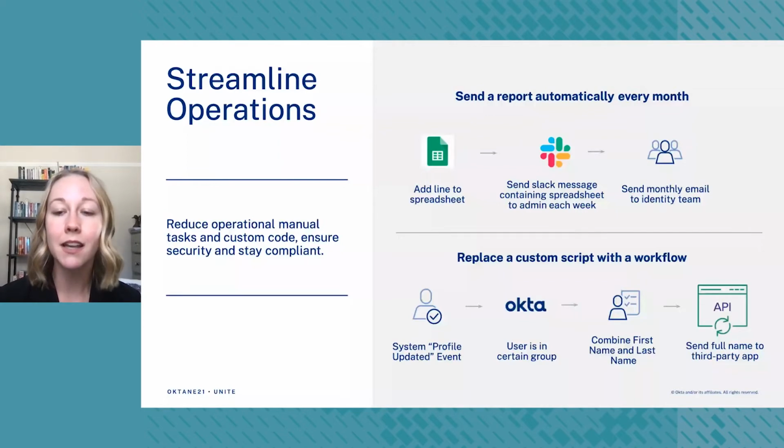And the second one here is replacing a custom script with a workflow. So here you have a system profile updated event. If a user is in a certain group, you're going to do some lightweight data transformation, maybe combining a first and last name so that a third-party app can read and accept that data. It's just one example of how you can replace your custom code with a workflow. Lots more out there.